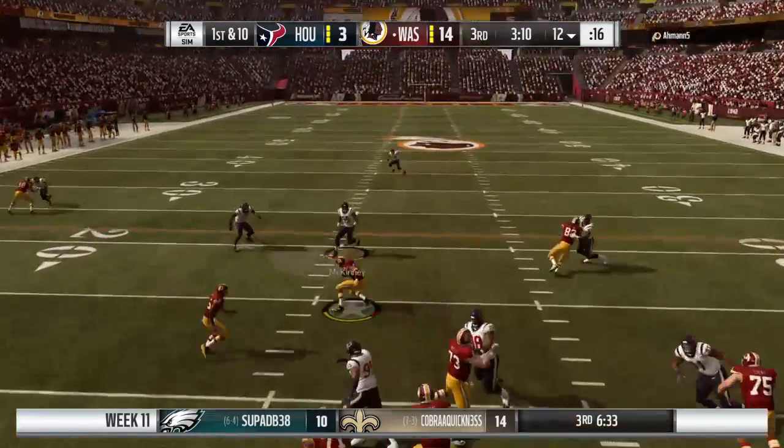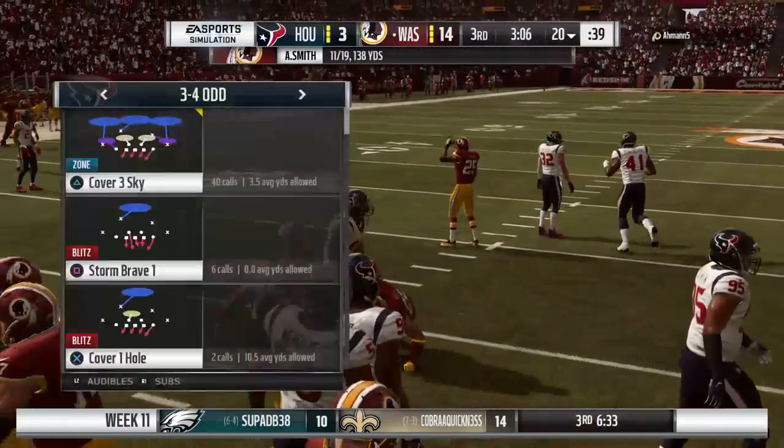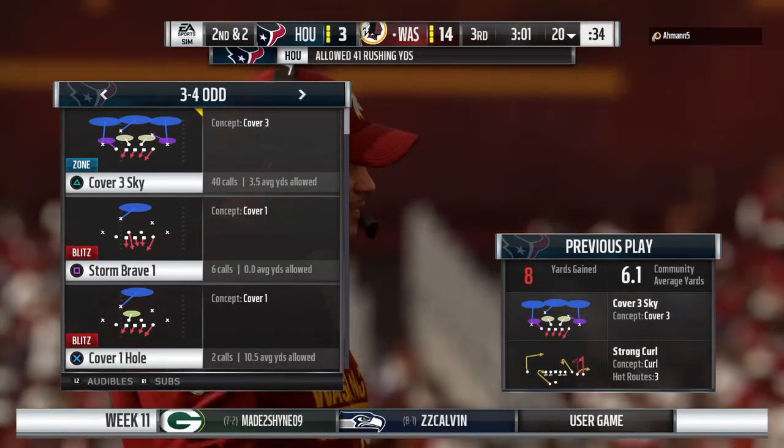Smith on 1st down, and Reed with it over the middle. And they're able to bring him down at the 20. A good pickup there. 8 yards on the 1st down completion.